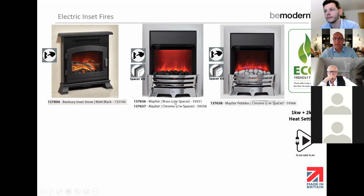The Mayfair unit is in brass and chrome with coal logs, a coal bed, and then you've got pebbles on the chrome unit as well. These come as standard with a spacer frame, which is effectively a 45mm spacer, which if you've got a shallow chimney, will pack the fire out from the back panel.